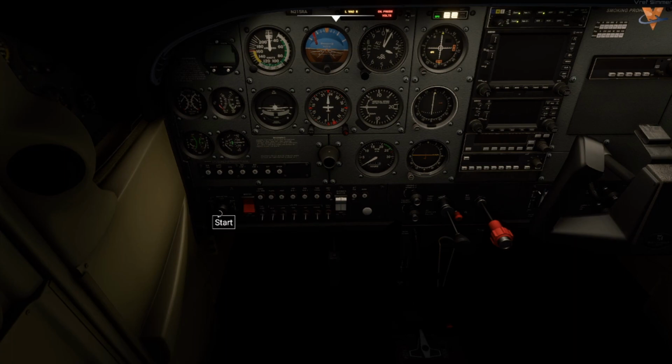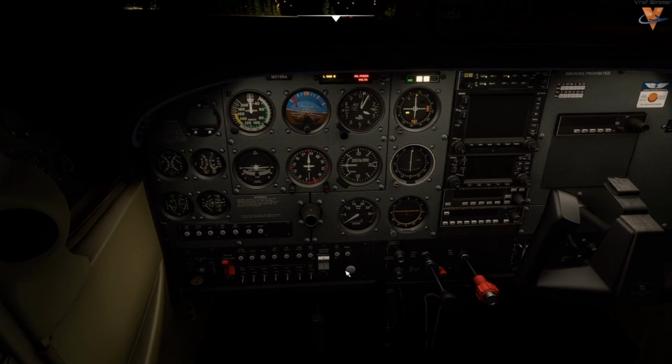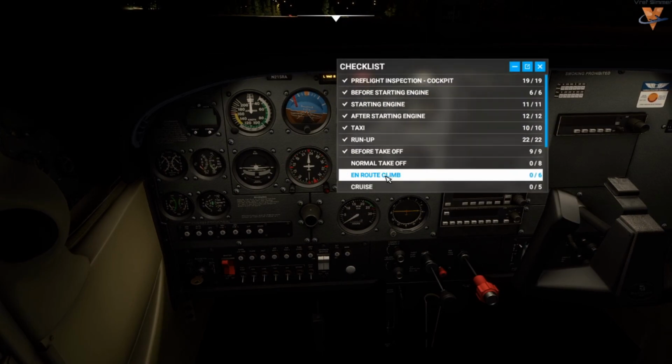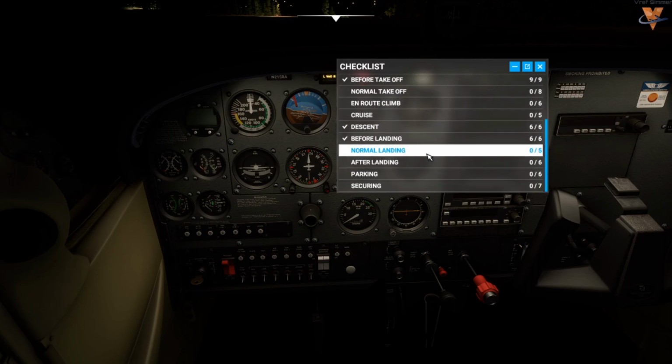Mixture at cutoff, beacon off, magnetos off, and I'm gonna turn the alternator off here. And let me run through the checklist before I turn the lights off in the cockpit.